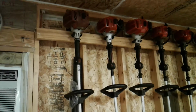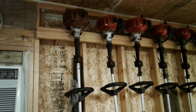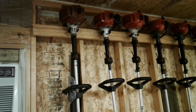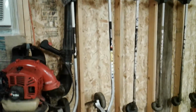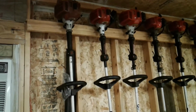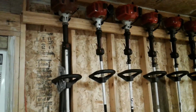Right here, all the way to your left, we've got a HEZ 2610F. It's missing the carburetor right now. It's probably about 7 years old. I need to get a new carburetor. That's my backup. Right next to it, we got the new edger. It's the HEZ 2460F, and it's an awesome edger. I got it last spring, I believe.